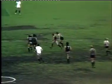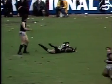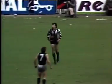Andrew Allen goes for the punch, pushed away again. There's a chance for Shaw. He picks it up, a hand pass to Morris. Another long one to Carlson out there on his own. He's in trouble. He's grabbed high around the neck, and the umpire said a free kick. He could have got 15 metres too, Lou. I think he was acting a bit that time.